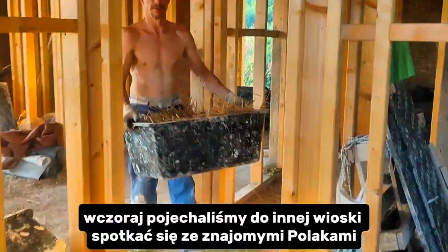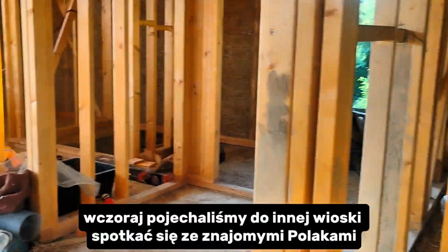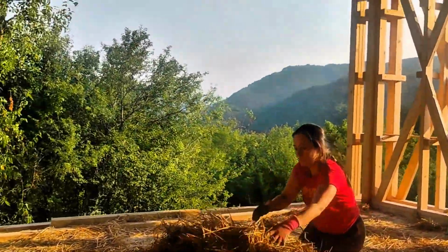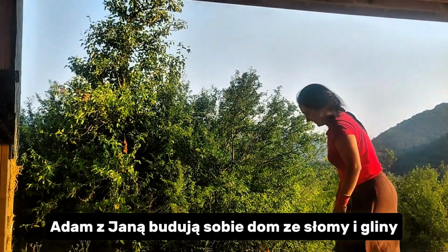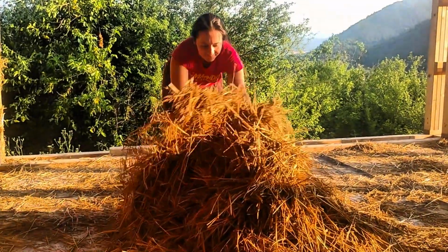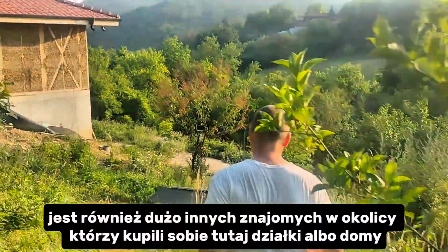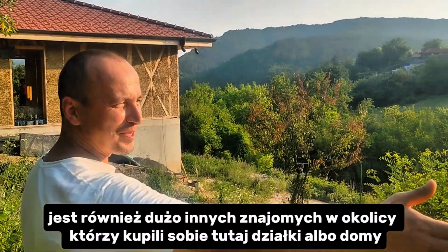Yeah, yesterday we went to another town, another village, to see my friends, Adam and Diana. They are building their house from clay, like a natural one, an earth house, I would say. And there are other friends in the area that bought their properties for a similar price.